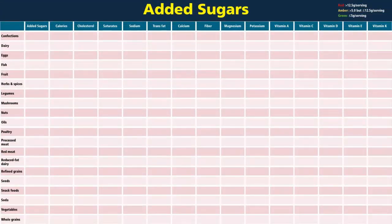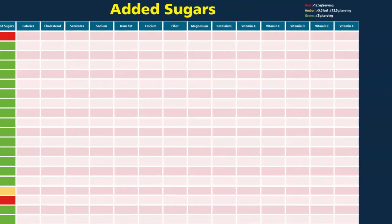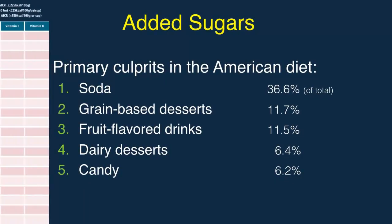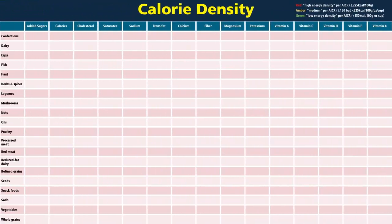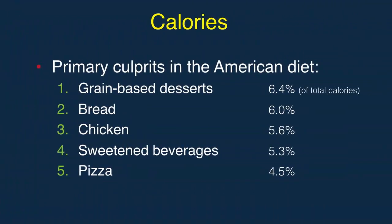Added sugars is easy. Anyone could have guessed sweets and soda, but there's often surprising levels even in savory snack foods, like Ritz crackers, which I'm using as my snack example. The top 5 offenders are basically soda, donuts, Kool-Aid, ice cream, and candy. Next is caloric density, calories per serving, where oils join dessert and processed snack foods as the worst, though one cannot consider eggs, fish, nuts and seeds, poultry, other meat, or soda to be low-calorie foods. The top 5 sources of calories in the American diet are basically desserts, bread, chicken, soda, and pizza.